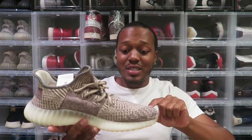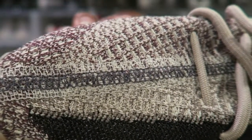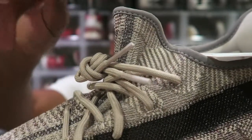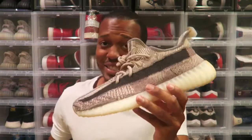This threw me off a little bit, because I thought in hand this was going to be a primarily gray tannish looking shoe with a black stripe. This is like a maroon color with a light tan, then a gray, then a black stripe, and then gray on the liner. It's an interesting colorway. I'm not really a fan once I got it in person. I kind of lost interest for it, but it's an interesting color.